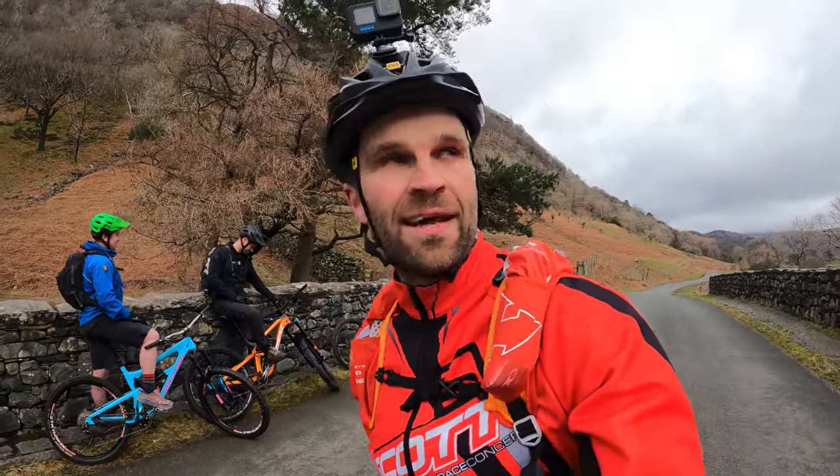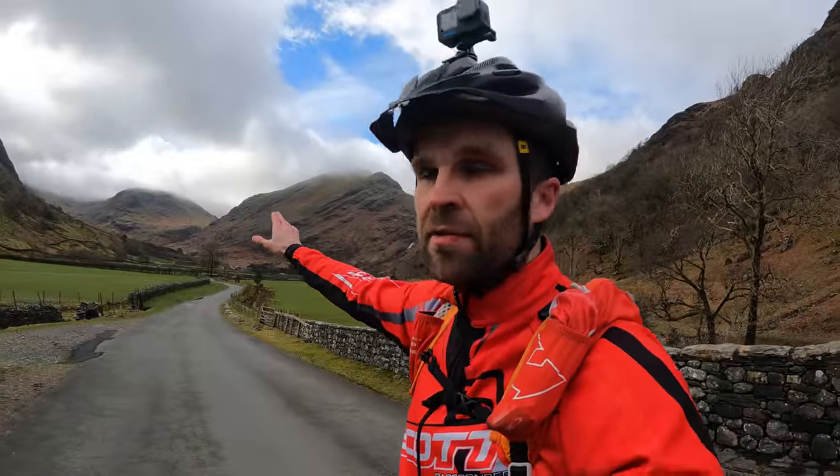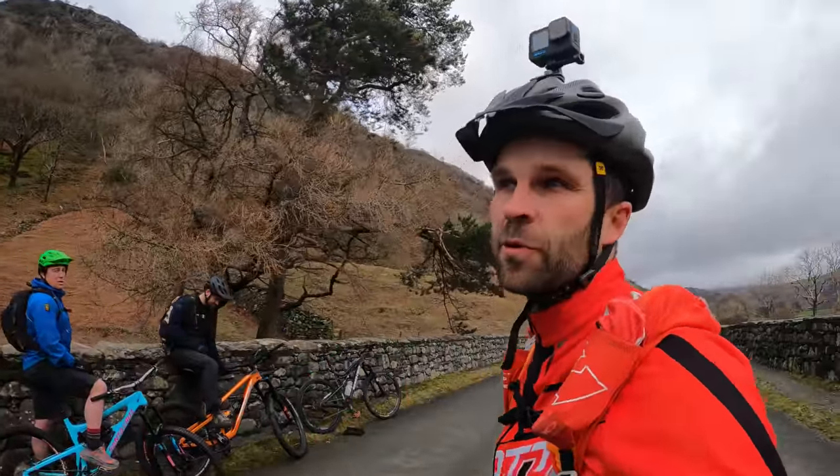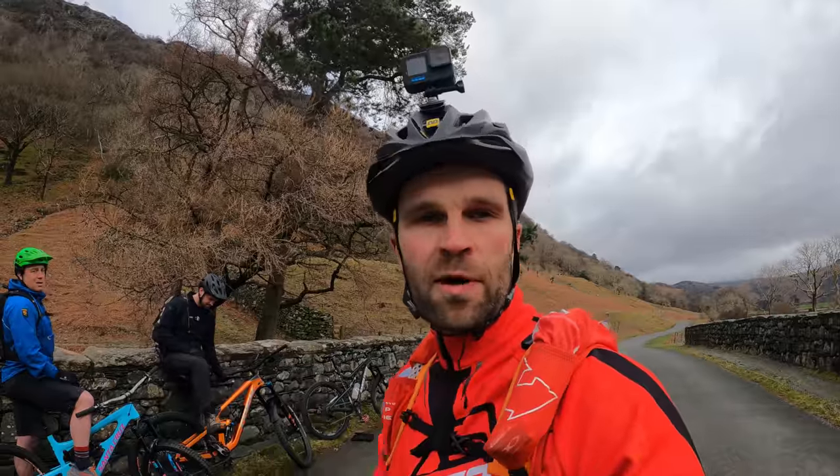Now then, here we are doing a hike and bike in the Lake District. We're just starting at Seathwaite. So we've parked the car just down at this end here, and then we're heading off the road and we are doing the Four Passes route, which works its way around Great Gable, which should be pretty epic. There's going to be some pretty cool downhills in all this.